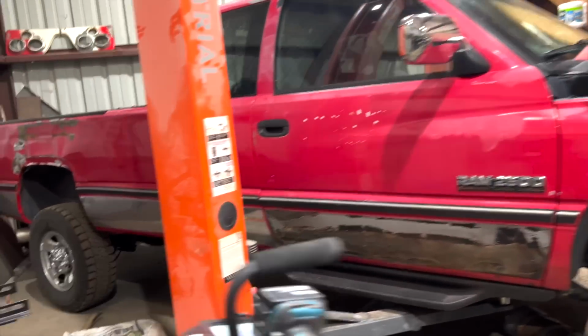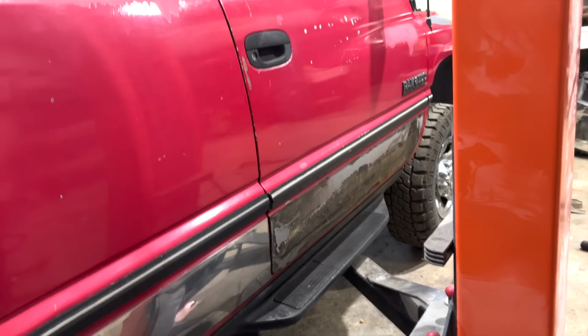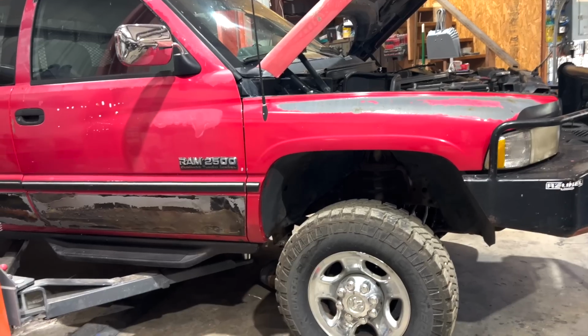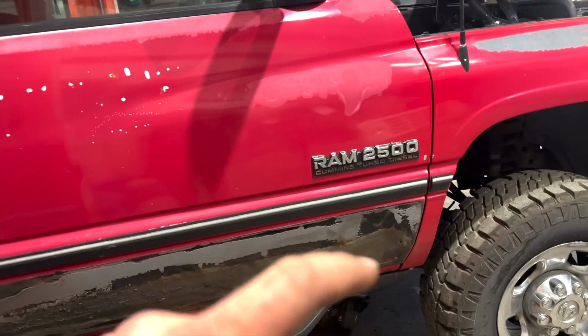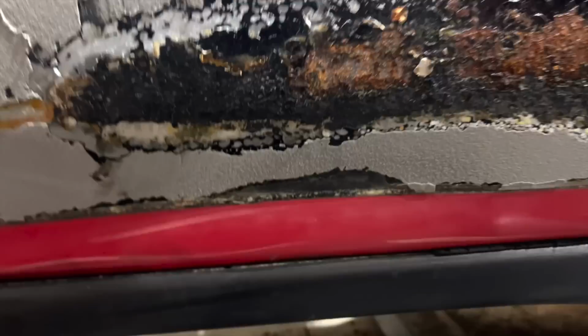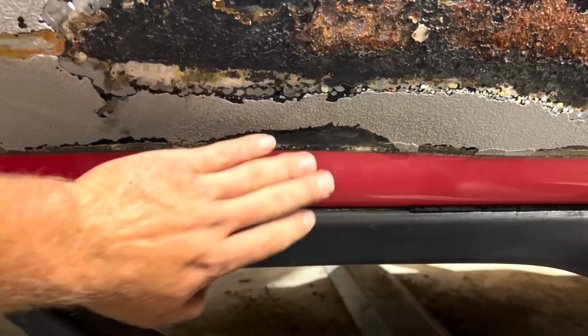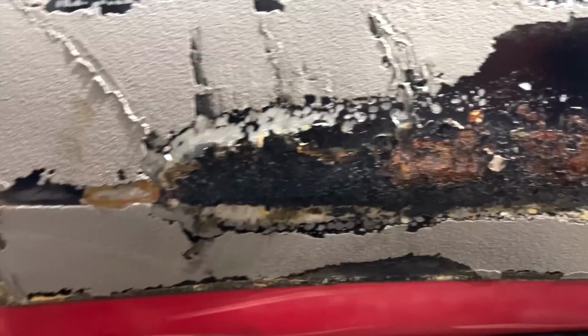Oh, this side's got a dent. Christ. This truck is almost 30 years old. Its build date was 95, so it's 29 years old. That's not bad. Okay, we're gonna wind her down right there. We have patch panel required and a dent to pull. Slight dent right here, but ironically, that dent didn't even affect anything up there. But I'm pretty sure we can get to that from the inside, kick that out.